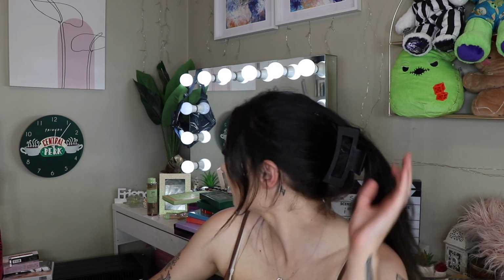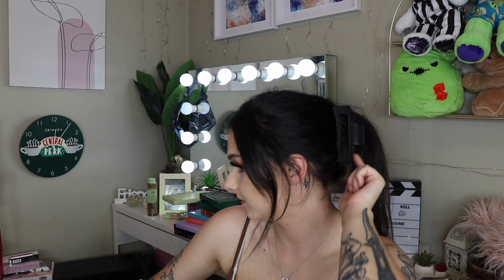Mum got me a few claw clips because I've been asking for them. So the first one she got me is this one. I don't know if you can see it, but it's black. And then she also got me these ones as well, which is super exciting. I'm never going to run out now.